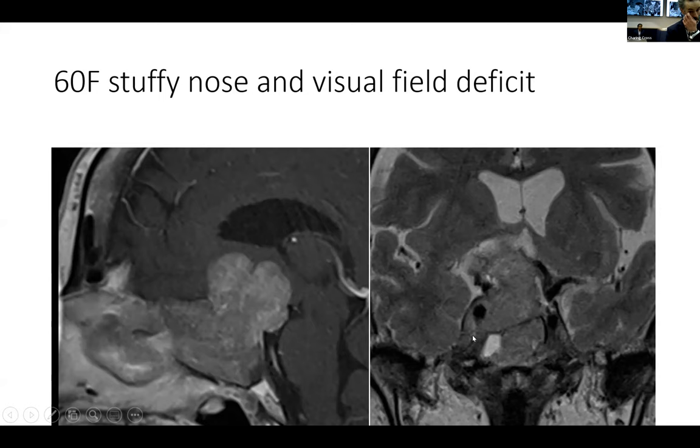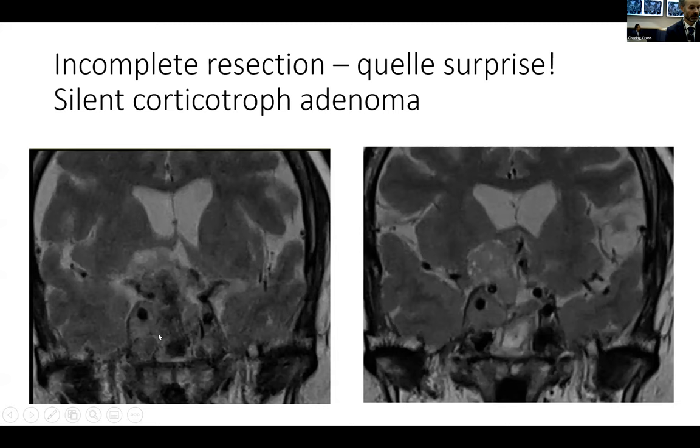She did go for a debulking. And this is the early post-op scan, sorry, limited picture, but you can see the signals changed quite a lot internally. So this is likely quite a significant debulk of the central regions, largely residual left in the cavernous sinus around the carotid, and probably some fairly significant residual up at this top right-hand aspect.